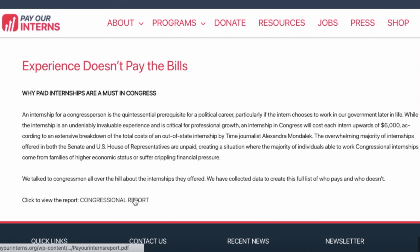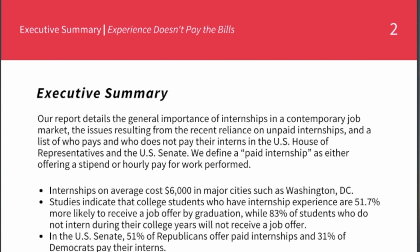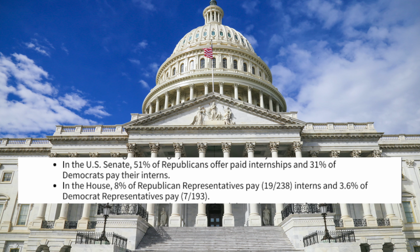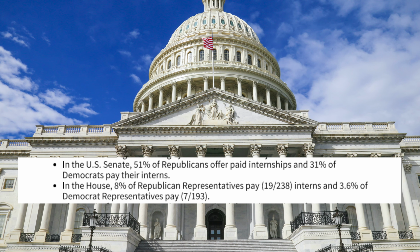I was one. A few years ago, Pay Our Interns did a study of which members of Congress paid their interns. I included the link to their report below. That report uncovered that a majority of the internships offered in both the Senate and the U.S. House of Representatives were unpaid. Good news is that since then, there have been huge wins for interns.